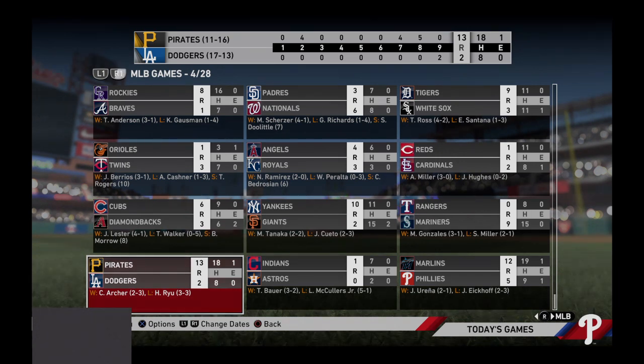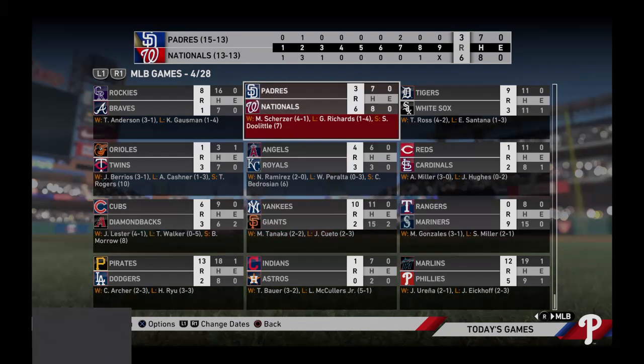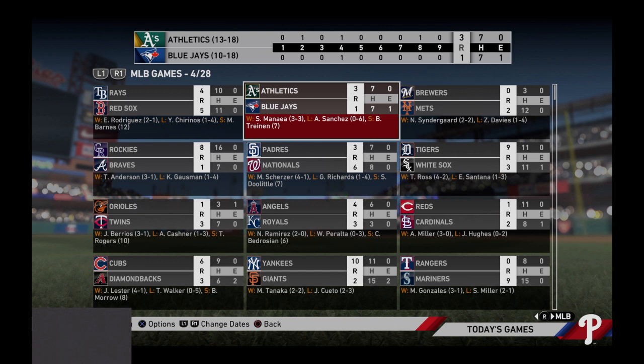The New York Yankees hit 3 long balls as they got the win over the Giants in San Francisco 10-2. As of today, the Giants sit in second place in the National League West Division, and the Yankees sit in first place in the American League East Division. Sean Manaea collected win number 3 this year as the A's took care of the Blue Jays 3-1. Heading into the day, the Blue Jays sit in fourth place in the American League East Division, and the Athletics sit in fourth place in the American League West.